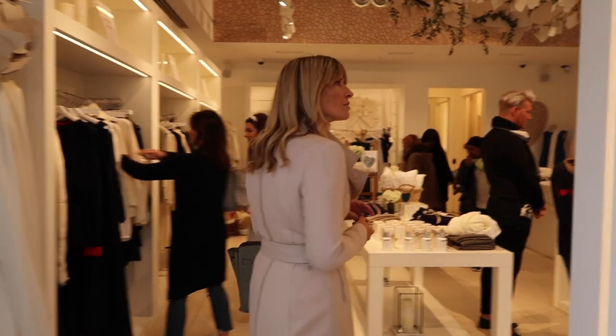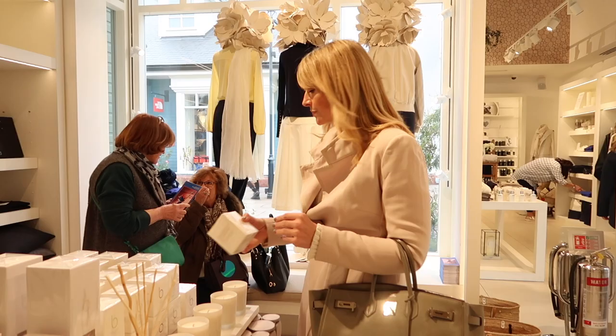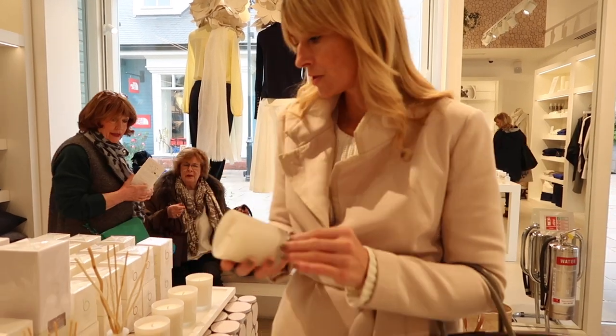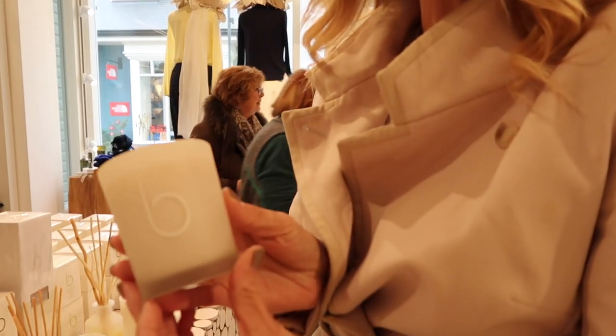I'm a big fan of Bicester Village. So many beautiful shops, all in one place. I love the whole aesthetic. That is the orange, which is lovely. I think that's my favourite.